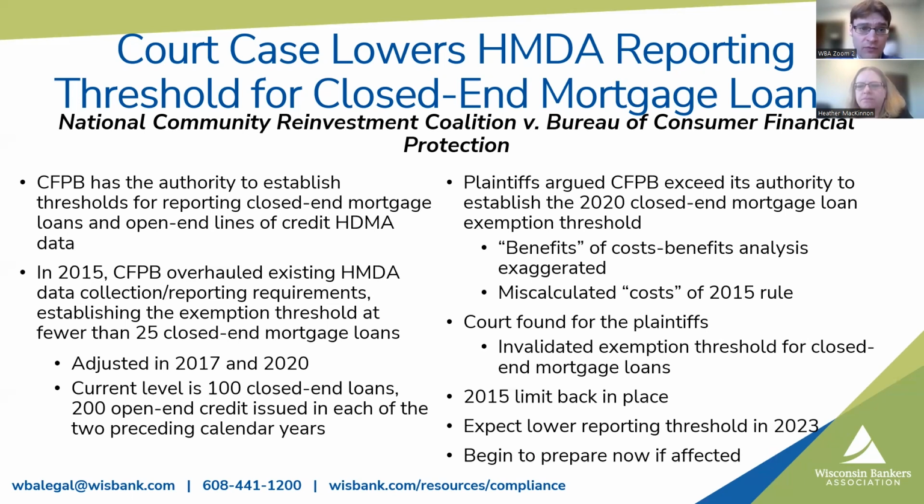The court also, as part of that, did agree with that argument, again finding essentially that CFPB failed to properly support the increase that it made, that we just talked about, in the closed-end mortgage loan thresholds. So, as part of that finding, the court then invalidated the exemption threshold for closed-end loans and sent it back to CFPB. So it invalidated that 100 threshold and sent this back to CFPB for further evaluation, further consideration.